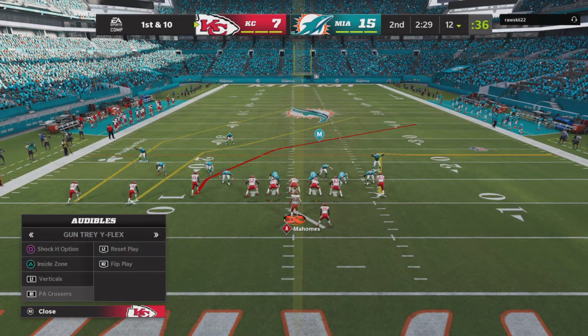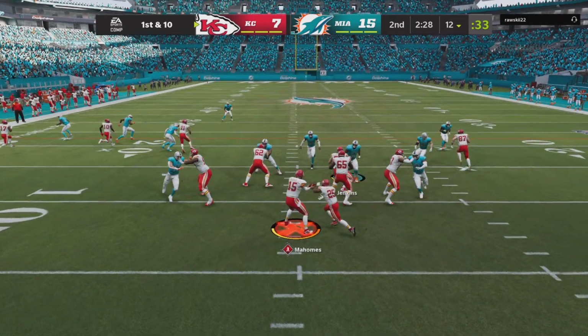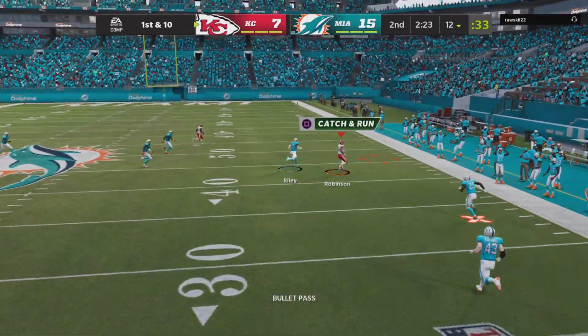The Chiefs offense about set to begin this drive. They had a great drive going last time. They were moving the ball, and then all of a sudden it just stalled out. So we'll see what they can do here, Charles.